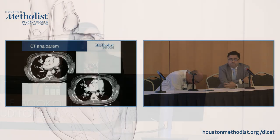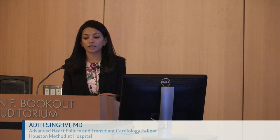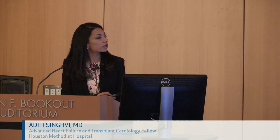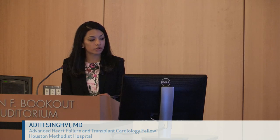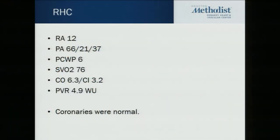The other important findings that we can see in the CT scan are an enlarged pulmonary artery diameter, which is bigger than the aorta. I haven't shown images, but the right side of his heart was also very dilated, and we could see that on the CT scan. He had a right heart catheterization, which demonstrated an RA pressure of 12, PA pressure of 66 over 21 with a mean of 37. His wedge was 6, so notably his right atrial pressure is twice that of the wedge. Mixed venous saturation, cardiac output, and index were fortunately still in the normal range, and his PVR was around 5 Wood units.